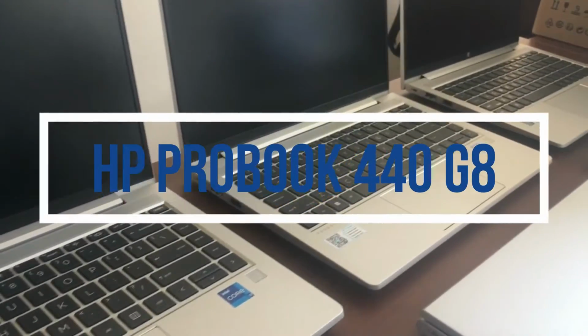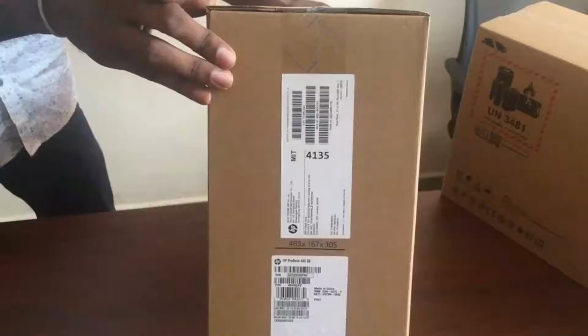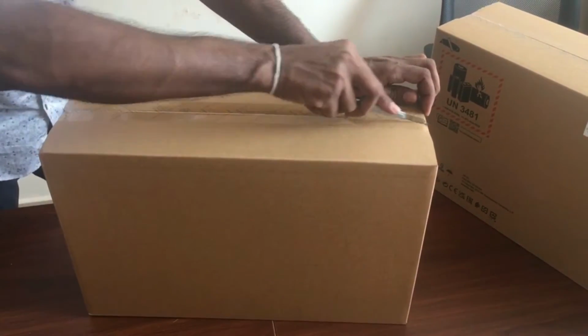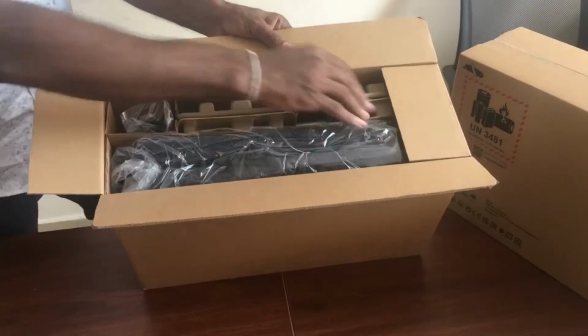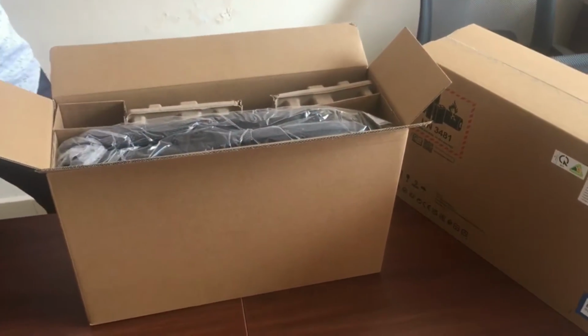HP ProBook 440 G8 Notebook. Processor Intel Core i7-1165G7. Memory 8GB DDR4 RAM. Storage 512GB PCIe NVMe M.2 SSD. Display 14 inch diagonal, FHD, 1920x1080, IPS, narrow bezel, anti-glare, 250 nits, 45% NTSC.